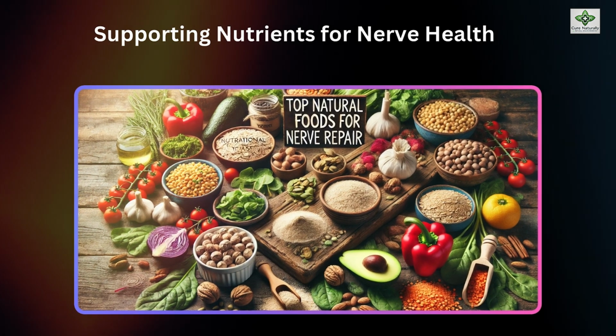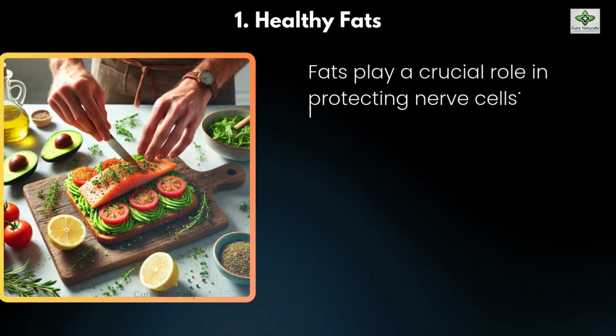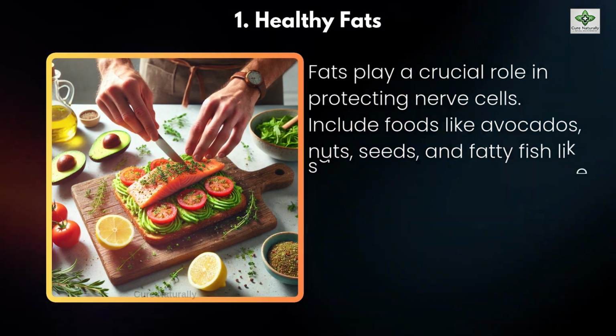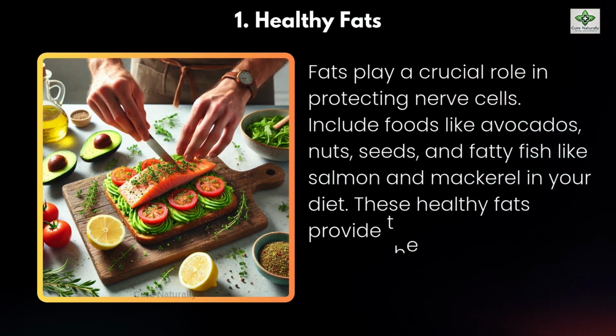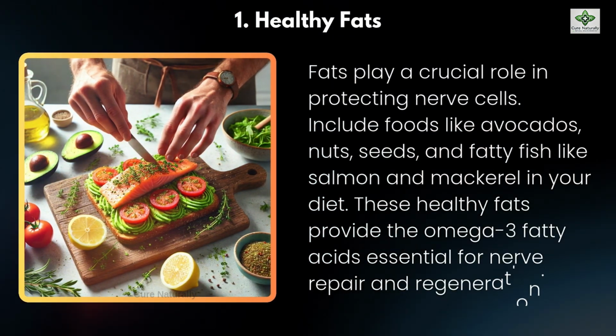Supporting nutrients for nerve health. 1. Healthy fats. Fats play a crucial role in protecting nerve cells. Include foods like avocados, nuts, seeds, and fatty fish like salmon and mackerel in your diet. These healthy fats provide the omega-3 fatty acids essential for nerve repair and regeneration.